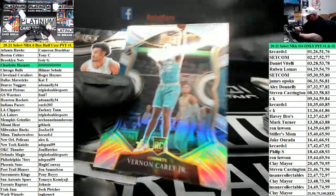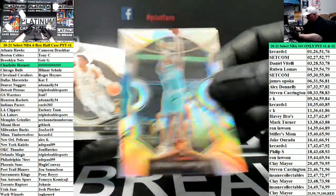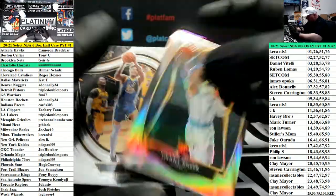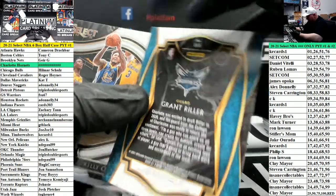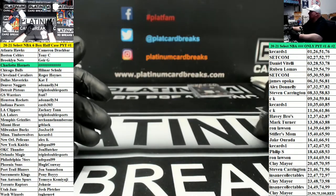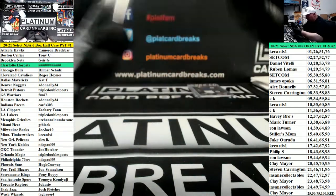Vernon Carey Jr. Hornets silver is 92. That'll go to key cards on that. The Tre Jones rookie courtside. Another Grant Riller rookie for the Hornets. 166 goes to the 66 spot. And an Oubre Jr. Warriors courtside as well. That's going to wrap this one up. We do have a couple randoms to do. Recap action.